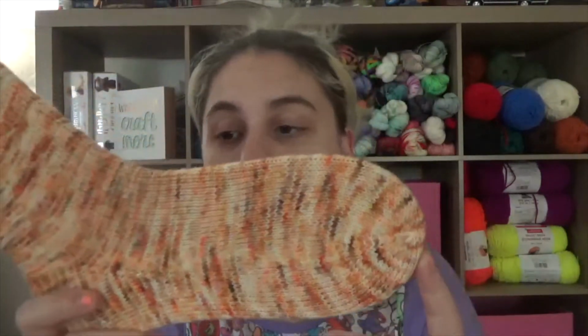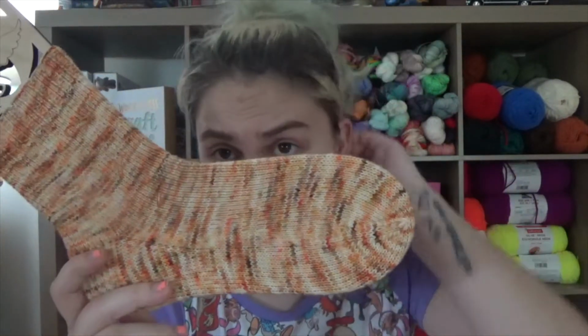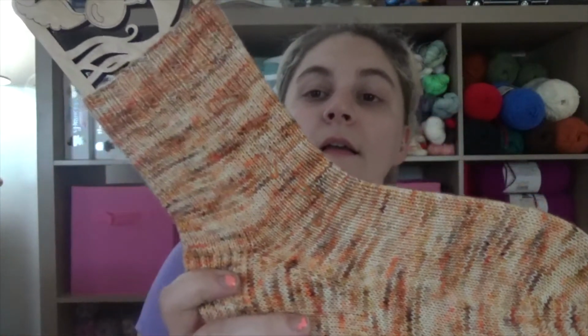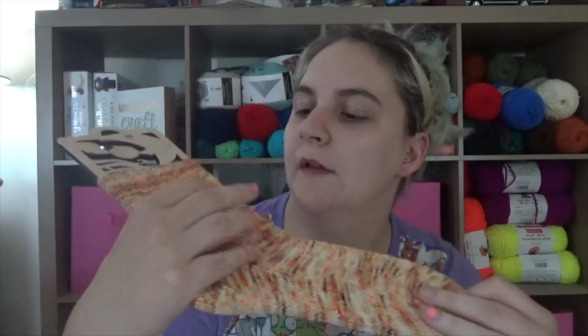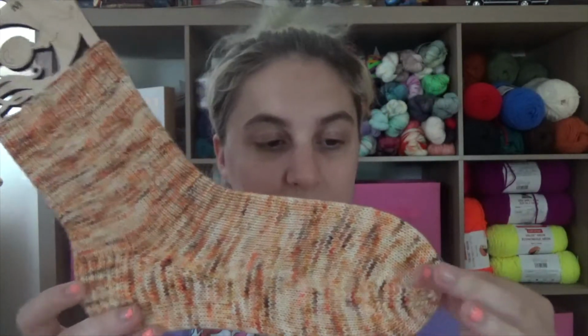Yes. So we have one completed vanilla sock, and this is a shop sample. This is in my Pumpkin Pasties colorway. It's just a simple vanilla sock. 2x2 rib for 20 rounds. How many rounds did I do on the leg this time? 50 rounds on the leg. Slip stitch heel flap and gusset, rounded toe.